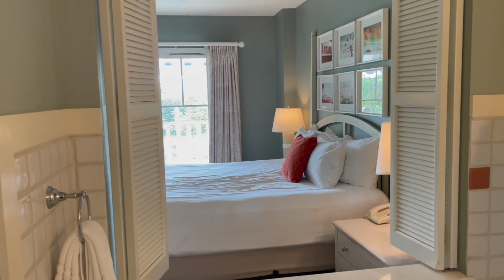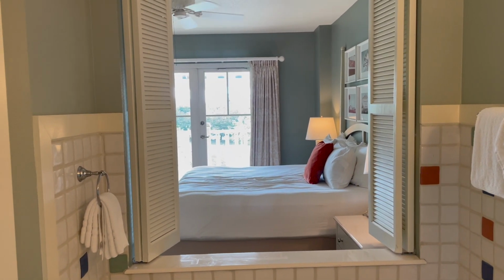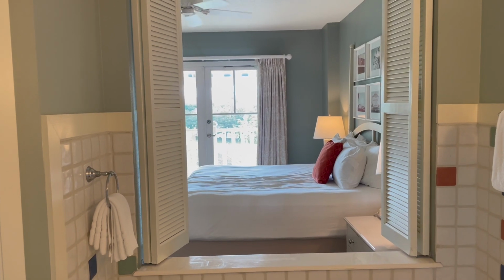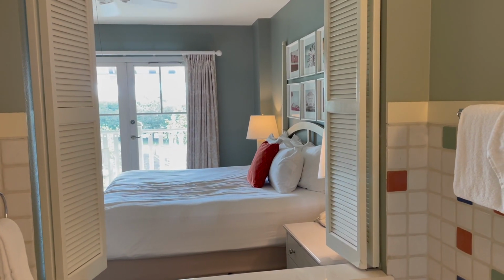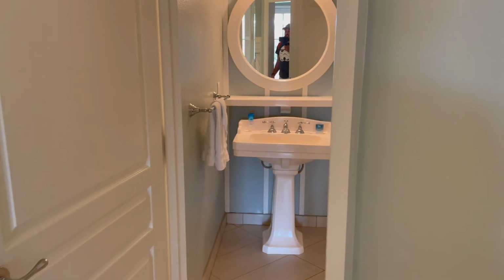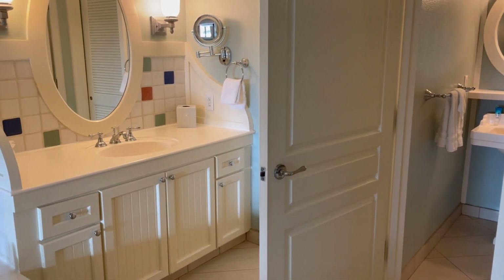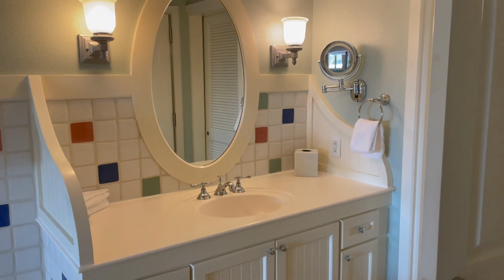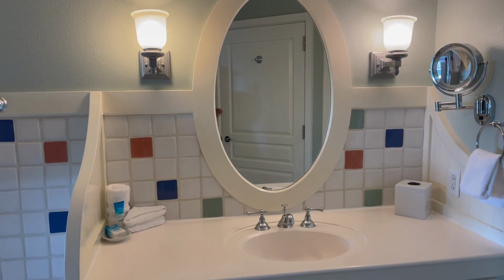I'm not the biggest fan of having these windows with the jacuzzi because it's just a little bit like, where's the privacy? Especially if you have multiple friends staying in a villa like this and you kind of want that privacy. They also have another door that leads to the bathroom as well. So you're just gonna open that one to your right. And then you have the gorgeous sink with this oval shaped mirror. Love that. Very, very cute.